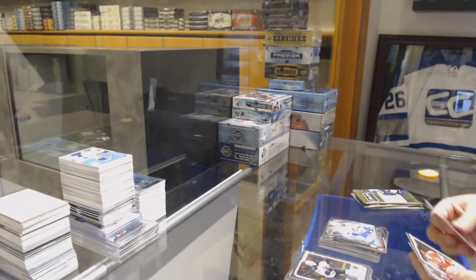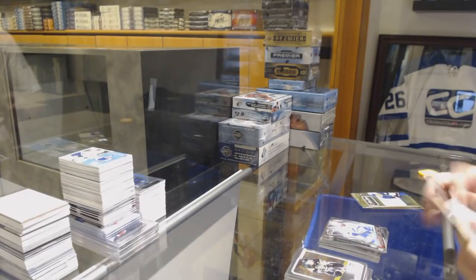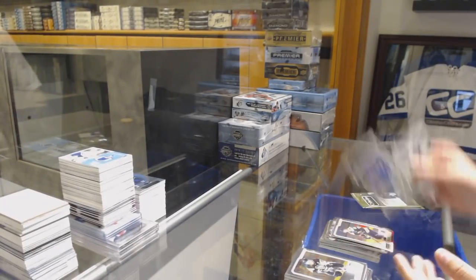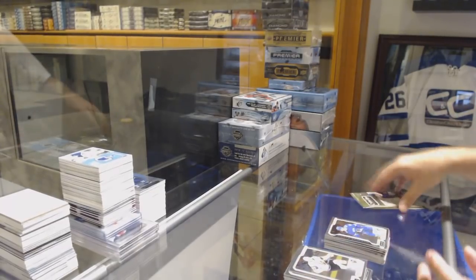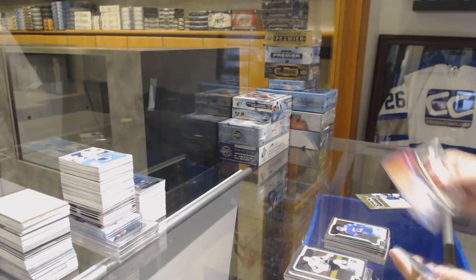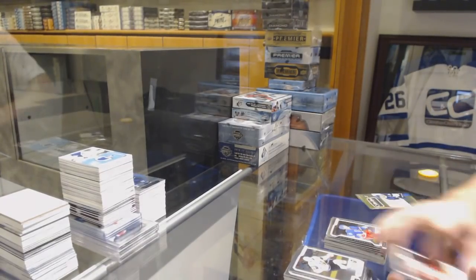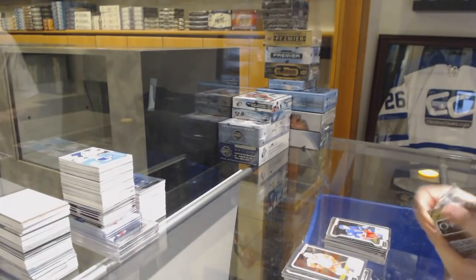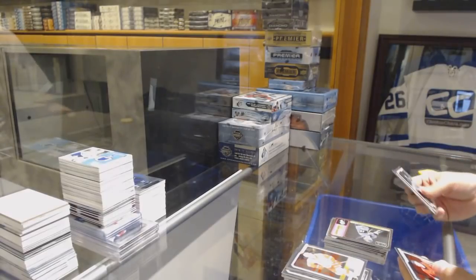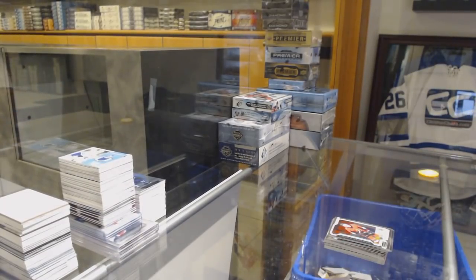Net Magnets, Tampa Bay Lightning, Nikita Kucherov. Rainbow of Krejci for the Bruins. Adam Gaudette, marquee rookie for the Vancouver Canucks. Retro Rainbow of Borgstrand for the Florida Panthers. Brett Howden for the Rangers, marquee rookie. Retro for the Golden Knights of Riley Smith. Brady Tkachuk for the Ottawa Senators, rookie.